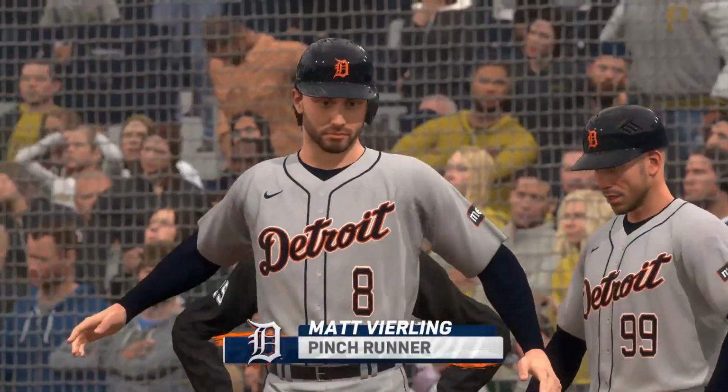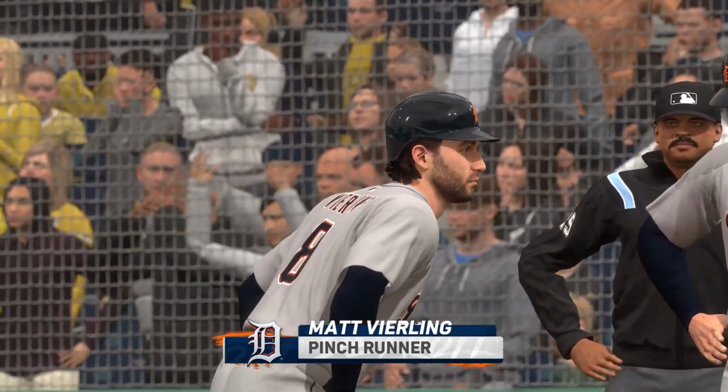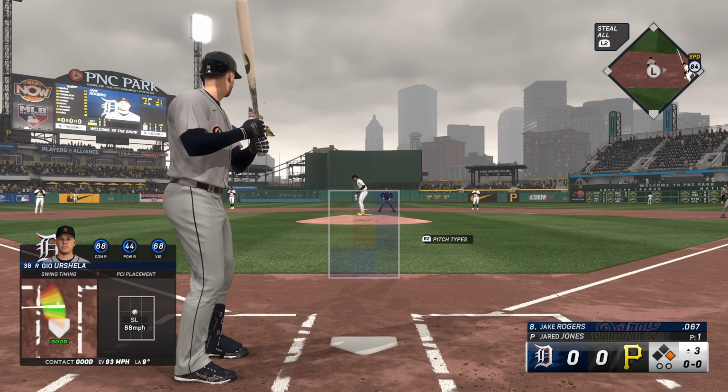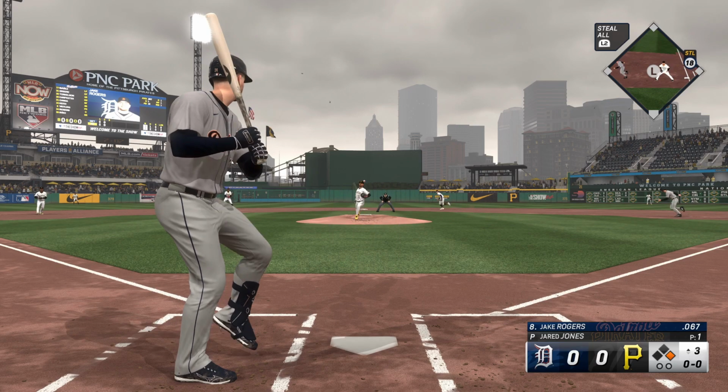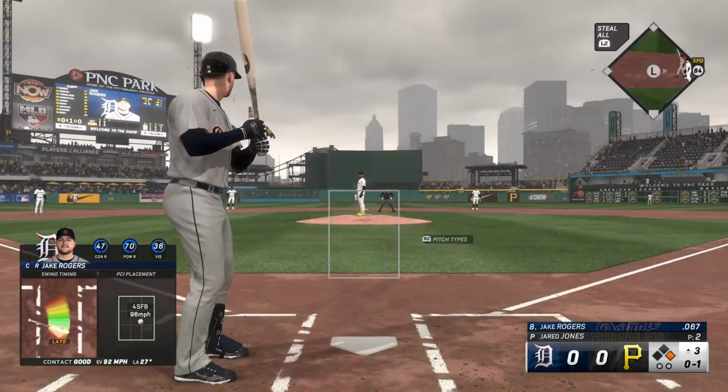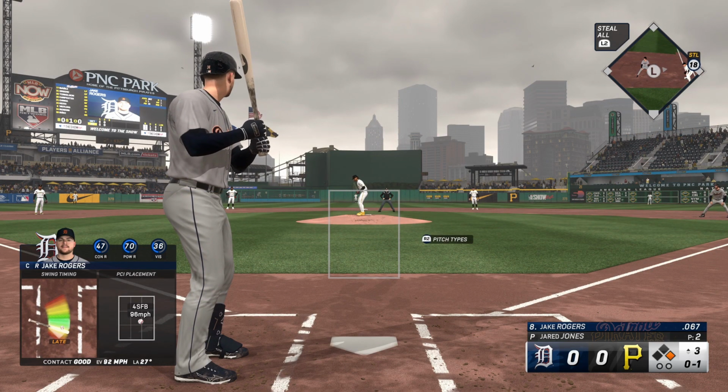Substitution now at first base. On a pinch run, Matt Vierling. You're a base runner, you've got to stay dialed in here. Look for anything in the dirt. Try your best to get into scoring position. The kick and the pitch. Runner goes. That one ripped but foul. With the go-ahead run at first, we're here in the top half of inning number three.